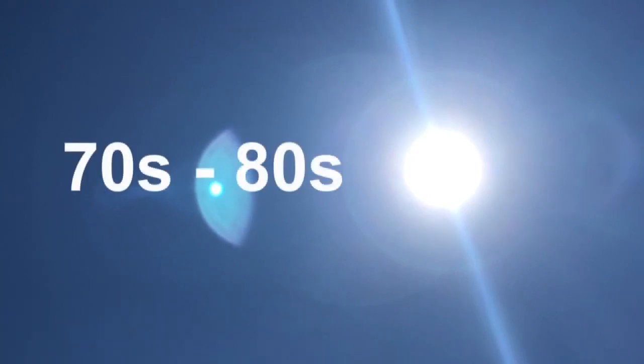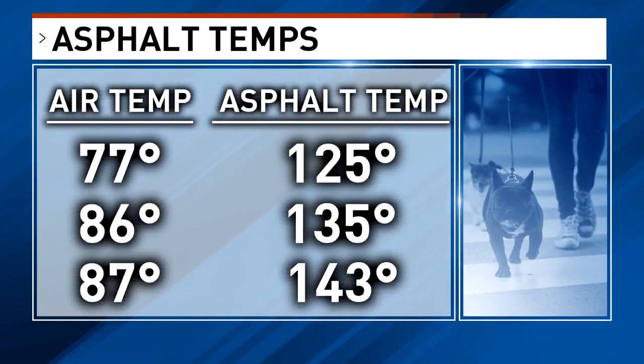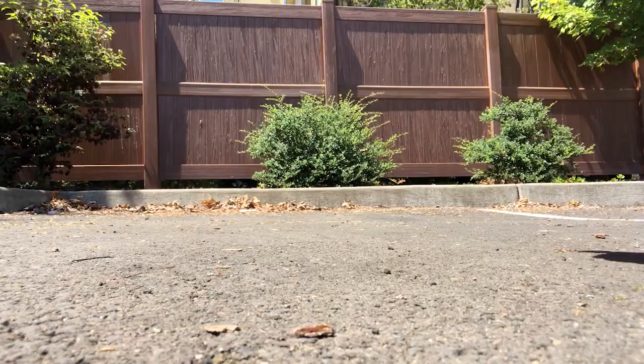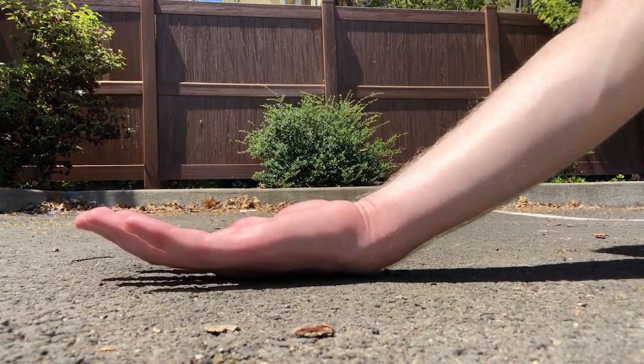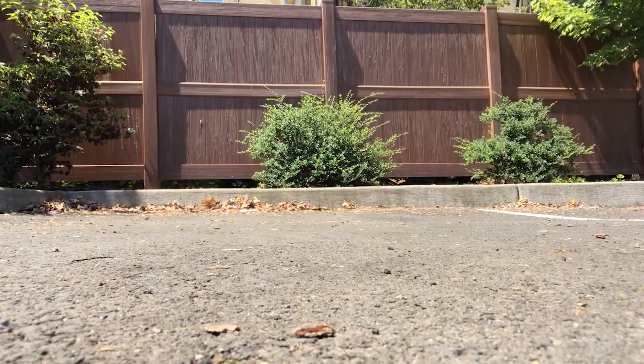Western Oregon typically sees average temperatures ranging anywhere from the 70s to the 80s, but it's no stranger to the 90s. That means asphalt temperatures can range anywhere from 125 to 143 degrees, with air temperatures ranging from 77 to 87. Now there's an easy trick to help keep your four-legged friends safe on these hot surfaces. Place the back of your hand onto the surface. Leave it there for 7 seconds. If you're unable to leave your hand in that position, then it's too hot for your furry friends.